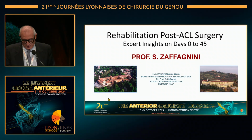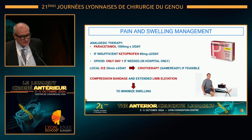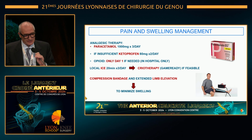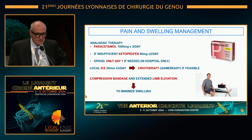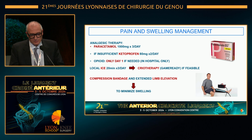So let's see what's happening in Italy. Pain and swelling: analgesic, usually paracetamol. If insufficient, we use ketoprofen. Opioid, we use only on the first day if needed in the hospital. Localized, normally cryotherapy if Game Ready is feasible, and compression and extended limb elevation to minimize the swelling.